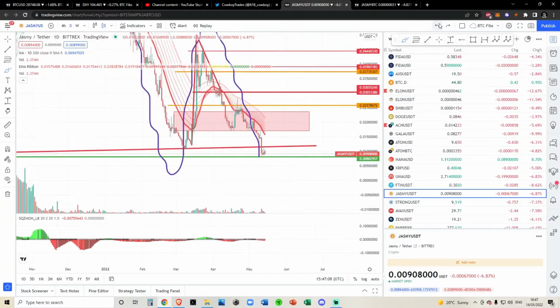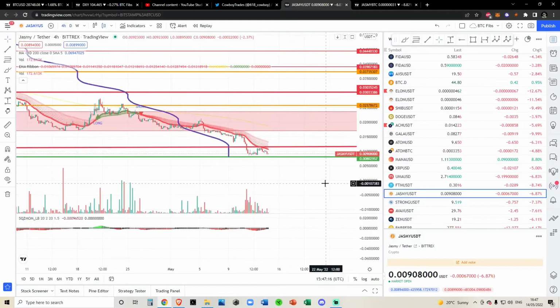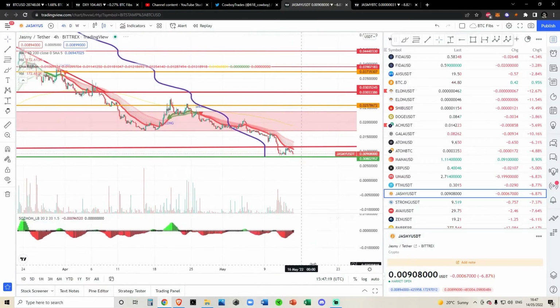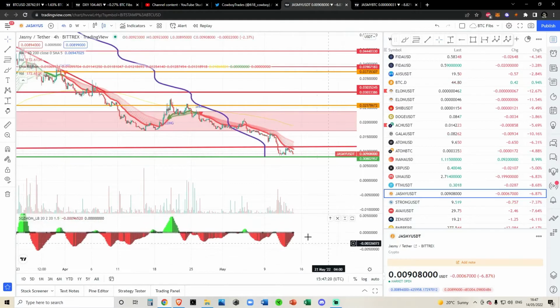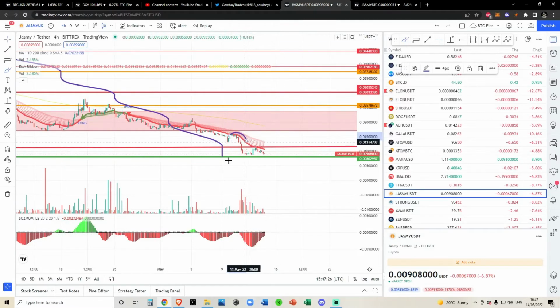I think it's do or die at this moment in time, and I do think JASMY is going to be heading down to lower price targets. I hate being bearish, I just have to call it how it is. I'm a straight shooter, but looking at this, bearish momentum is clearly here. Bears are in control. It looks like they're taking a break on the momentum right now. The last time we took a break on the momentum, we were coming back in here. The last time before that, we were coming in here. The last time before that, we were here.